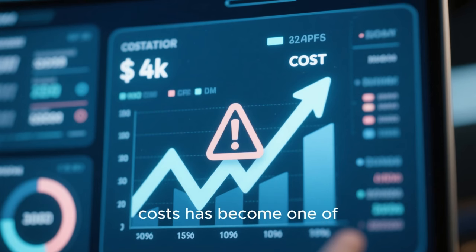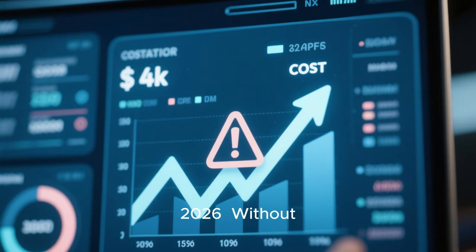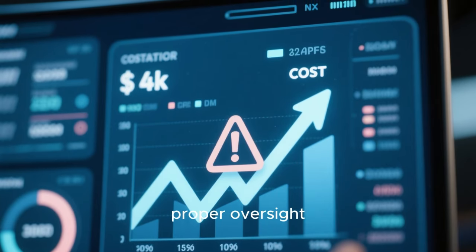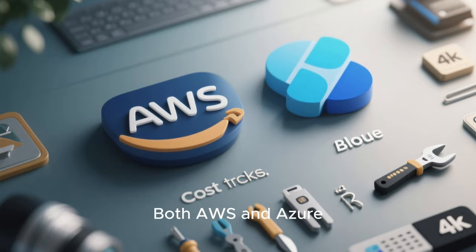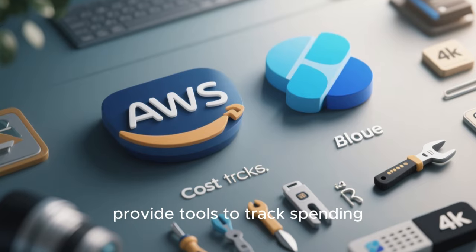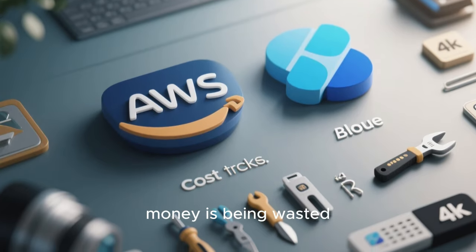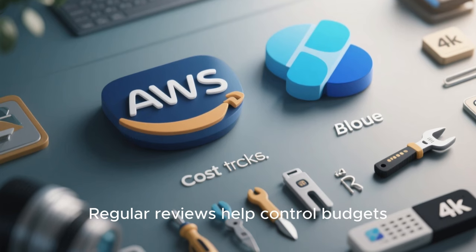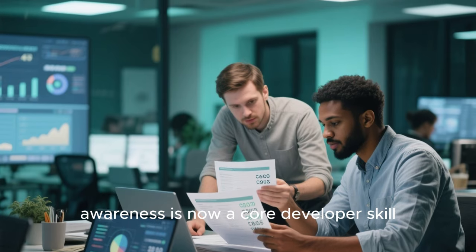Managing cloud costs has become one of the most important responsibilities in 2026. Without proper oversight, expenses can grow quickly. Both AWS and Azure provide tools to track spending. These tools show where money is being wasted. Regular reviews help control budgets. Cost awareness is now a core developer skill.